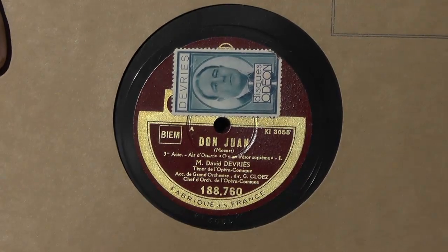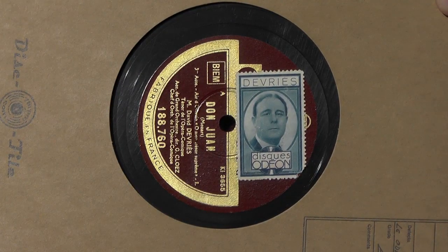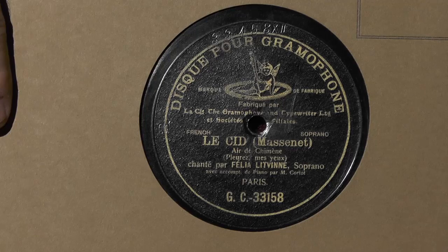Lot number 2011 by David Devrier, an Odeon with a nice stamp somebody's applied to it. You can see it says Disque Odeon right there on the bottom of the stamp, and the same thing on the other side in a little different color. Not sure what that represented, because it says Odeon on that stamp. It leads me to believe those may have been on the record when it was sold. I really don't know. Lot number 2194, minimum bid $100.